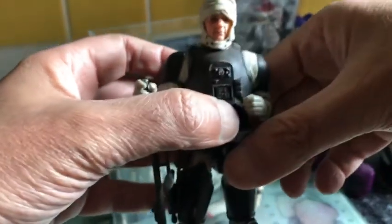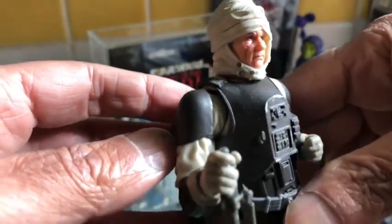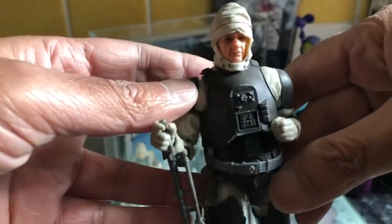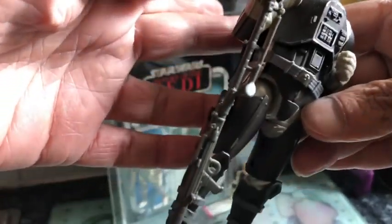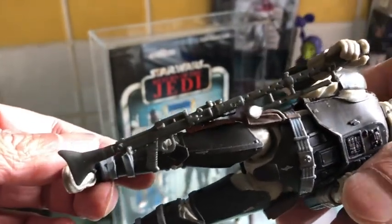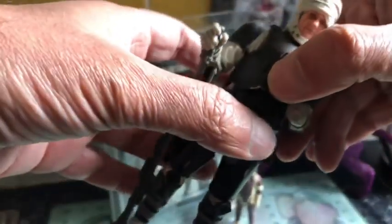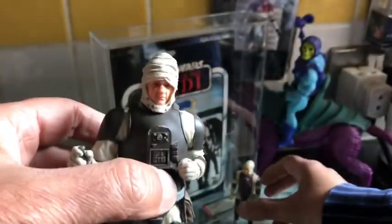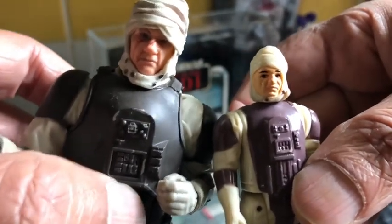Okay, this is the Black Series figure. He's brilliant. Look at the face sculpt. I mean, he's heavily discounted. You could get it for £5 in the UK. Brilliant figure though. Got a really accurate long rifle. Just looks so good compared to the vintage figure.